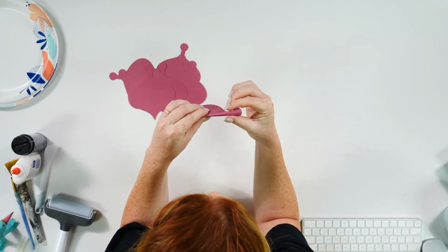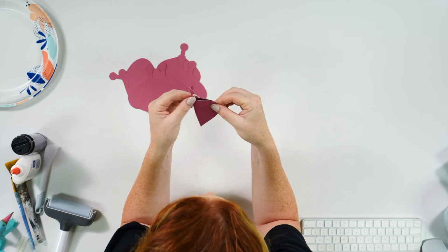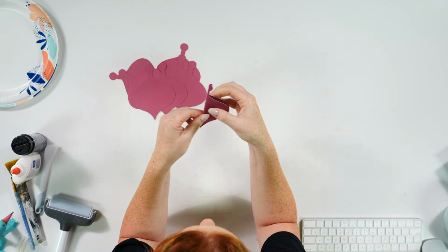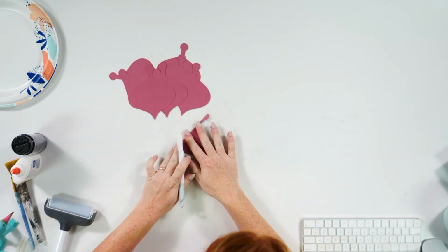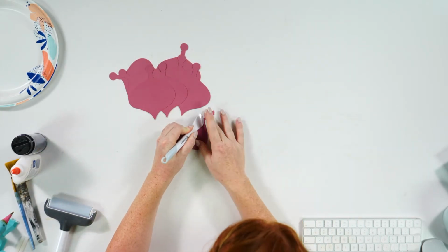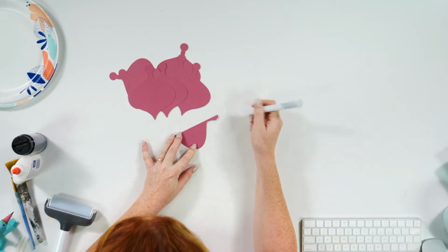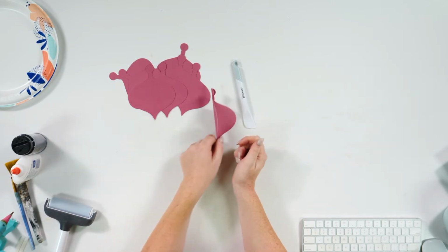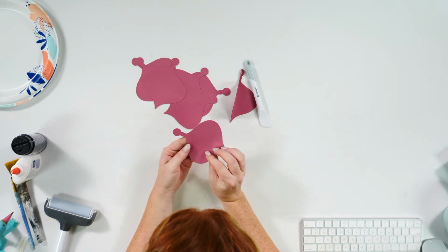These score lines did not score as well as normal, which is really strange to me. But these ornaments really only work if you have a perfectly symmetrical design, because we're basically going to be gluing it all the way around, and they need to be folded exactly in the center. So you want to make sure that you're lining up those score lines in Design Space before you cut it and score it. That way everything lines up perfectly. And I'm just going to go through here and do all of these at once.